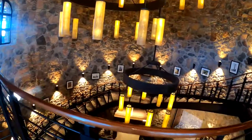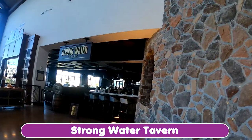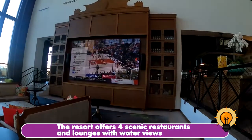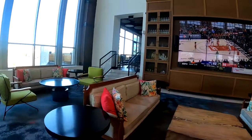If you're staying at other resorts, so if you went down, if you're not afraid of heights, because here we go. Woo! It's pretty fancy. So now we're gonna walk through the lobby to the back window. There is a strong water tavern. Can we walk through this lobby? Oh, big TV. Beautiful seating, very tropical.